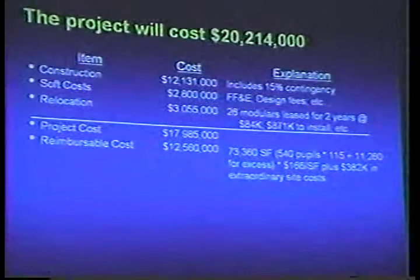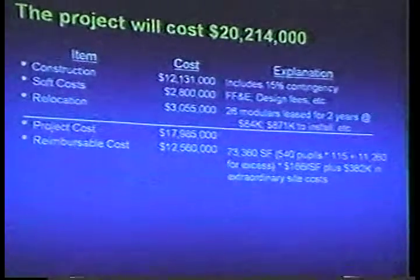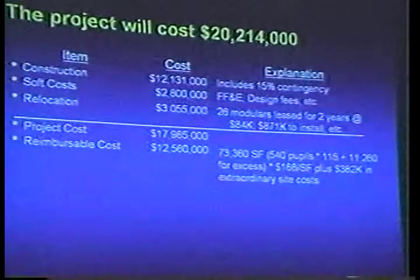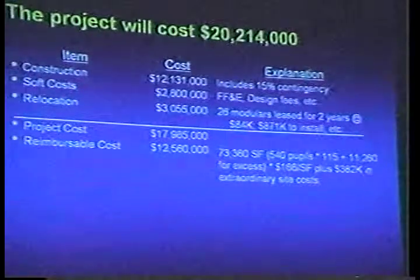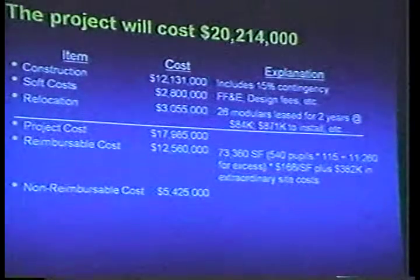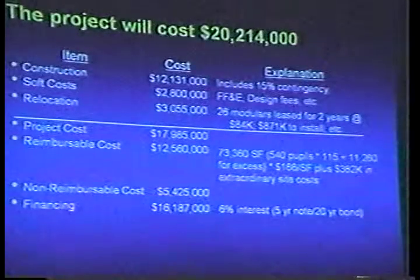It would actually be 65,000 square feet, but the state formula is purely for reimbursement, so just to be clear, since that's different. But that actually yields a reimbursable cost of roughly $12.5 million. The difference is $5 million, and that is money that the town would appropriate and not be reimbursed for from the state.